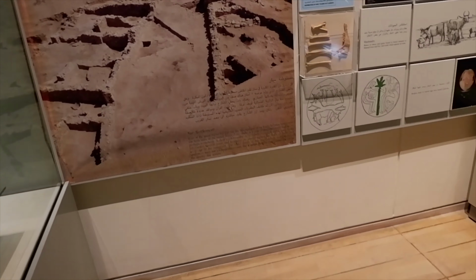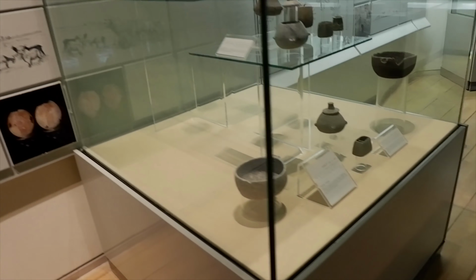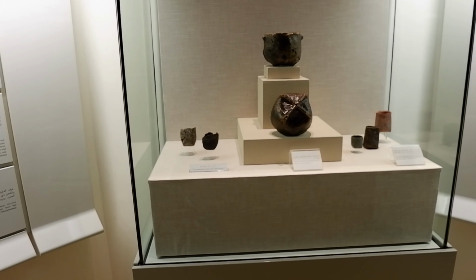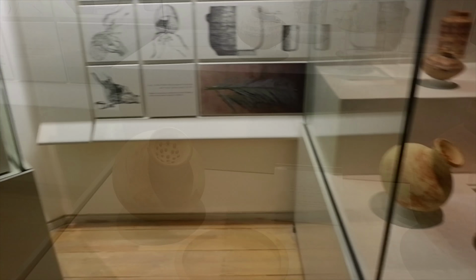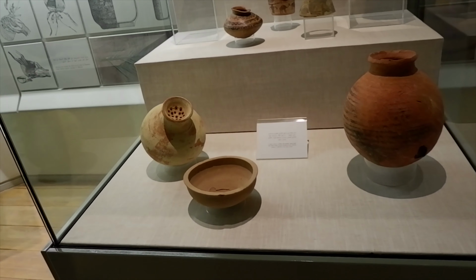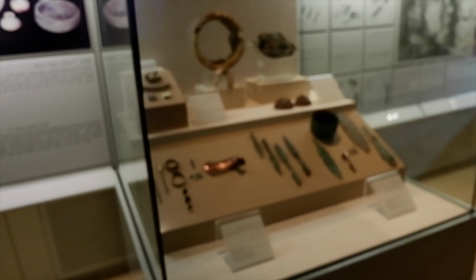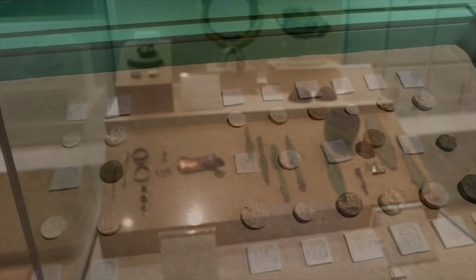The floor of the museum is actually the map of Bahrain. Interesting, huh? I'm giving you a little tour of what the museum has inside. So these are some artifacts. Dilmun pottery. Dilmun refers to the ancient civilization just before the Islam, right? They were the first one, yeah.